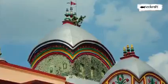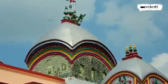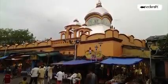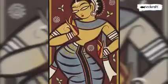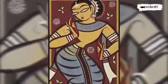Kalighat town, on the banks of the Hooghly, named after its famous ancient Kali temple of Kalikshetra, with its constant visitors and pilgrims, provided the perfect opportunity for local artists to produce and sell small, inexpensive religious souvenirs.